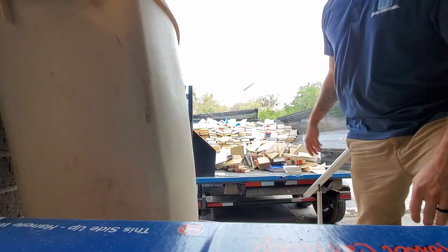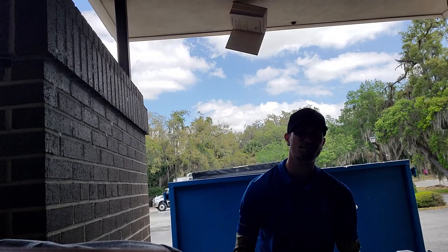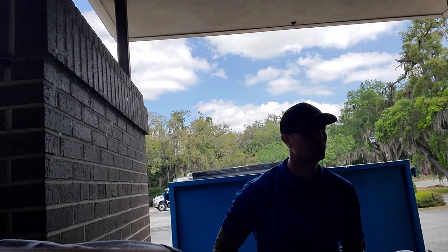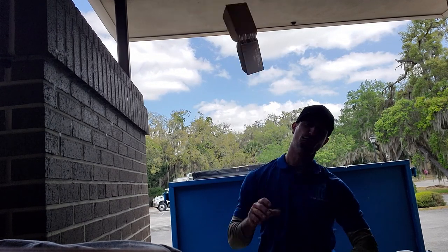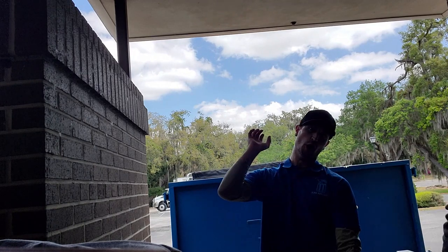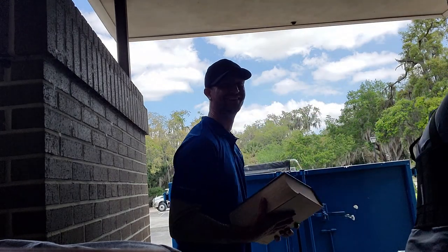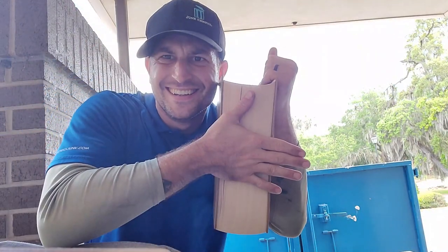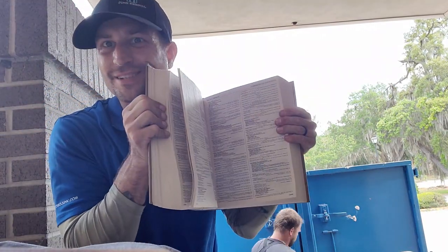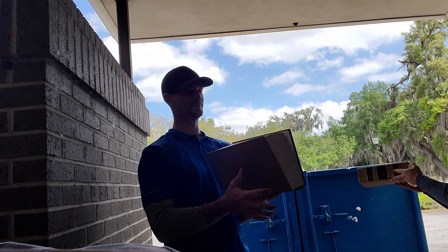Okay, we almost got everything home. I almost fell over. Dumpster is getting way too heavy. My hand. This thing is crazy, guys. Imagine reading this book. Whoa, look how big that one is, dude. That's even bigger than the last one.